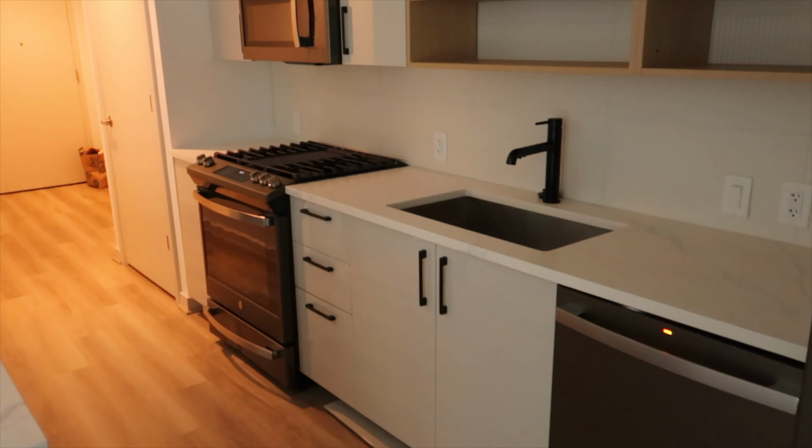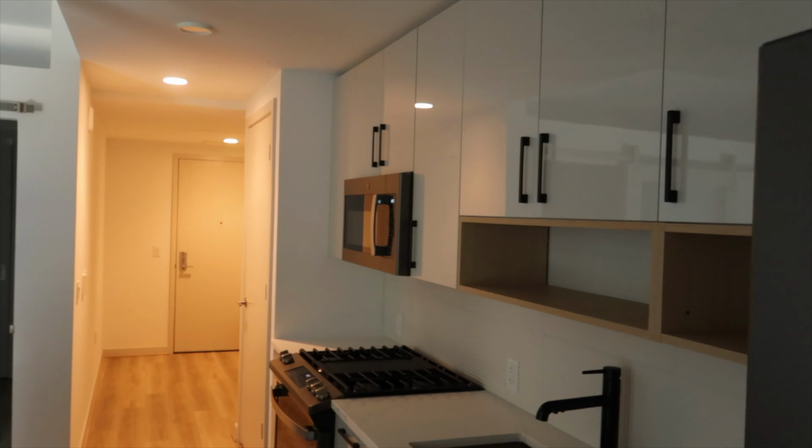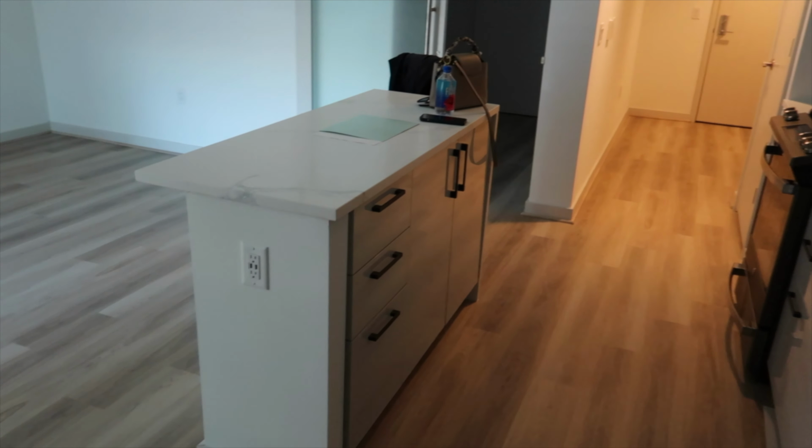Everything here is brand new. Literally everything is brand new. I'm the first person to live in here. It's my living room right here, and then I'm thinking I'm putting a desk right here, make it nice.